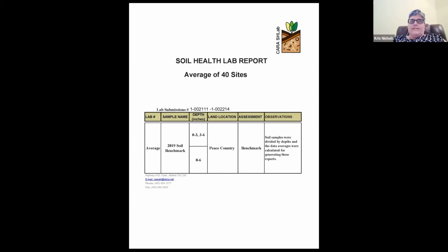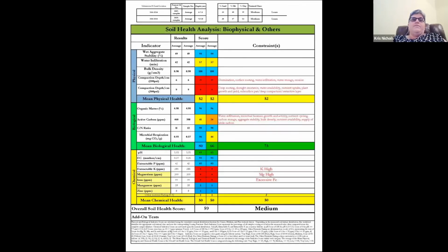A couple of the other tests that I wanted to introduce you to: the Kris Soil Health Lab in Oyen, Alberta, is doing a combination of chemical, physical, and biological analyses, where they're breaking down various types of indicators and then coming up with a soil health score.